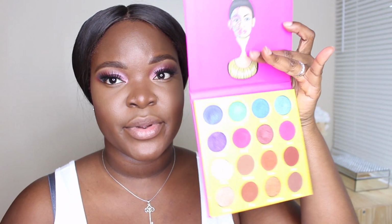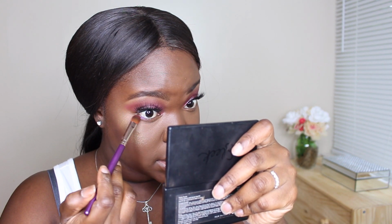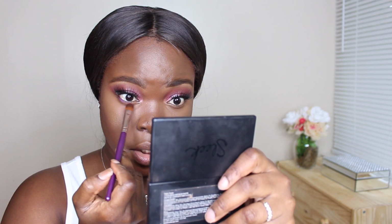To finish off the under eye, we're gonna go back into this palette, and we're using this color right here. It's called Makeda. I'm sorry if you guys can't see that so well. I gotta step it up with the product shots. This is a nice purple color. Don't forget to tap off the excess because you don't want to get it in your eye.